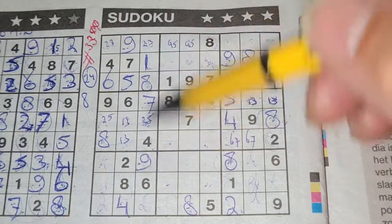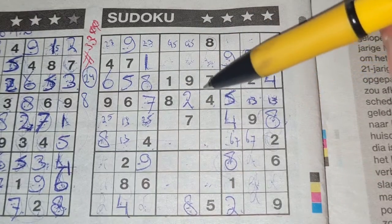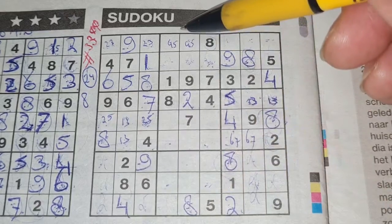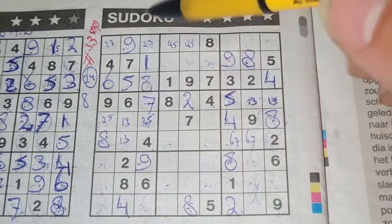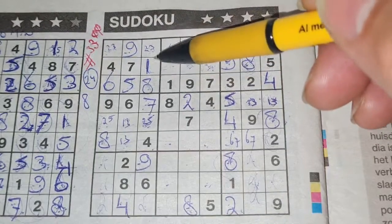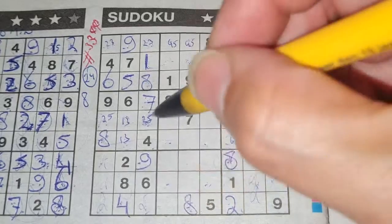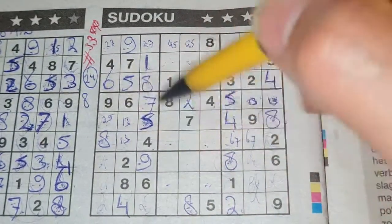3 missing numbers in the third column. One of the missing numbers is a 5 in the third column. We see a 5 in this big square, so no 5 in this box. Here 5, no 5 in that box. So 1 box left for the 5. Should be there.